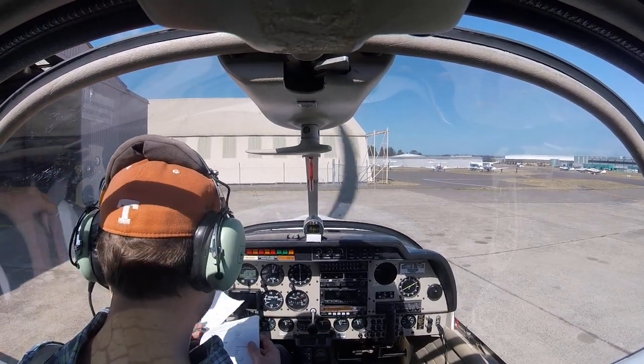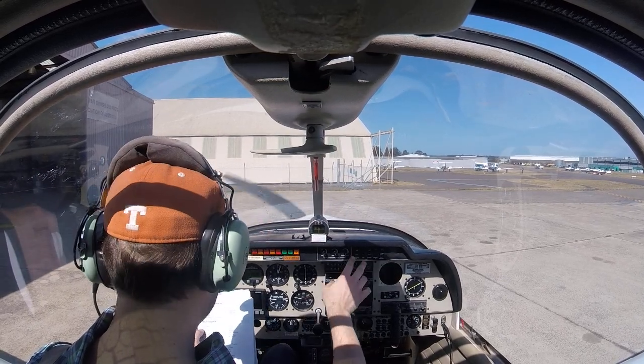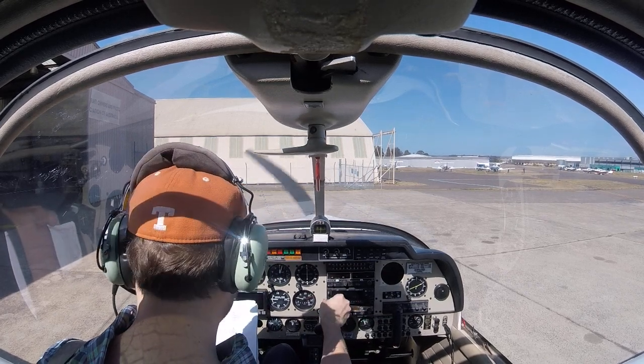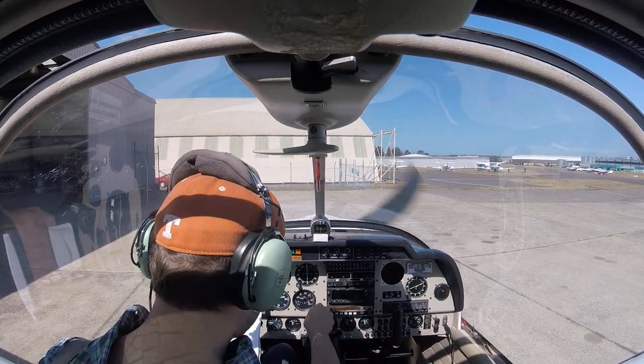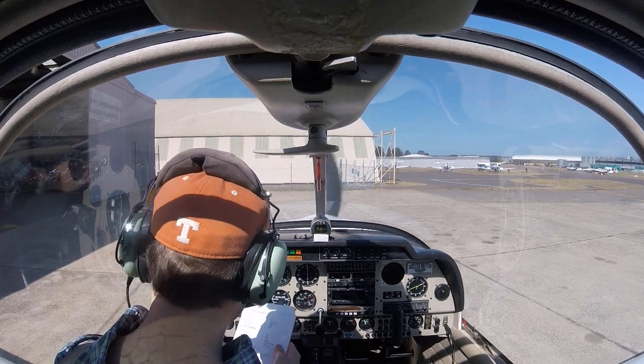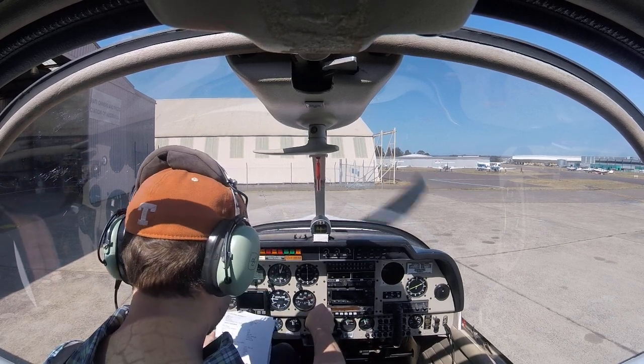Ground, Archer Victor India Quebec is on Hotel, in receipt of Foxtrot. Parking brake is on. Lights and pitot switches off. Avionics off. Off. Control 900. Just check the cut. Good. Control 1100.